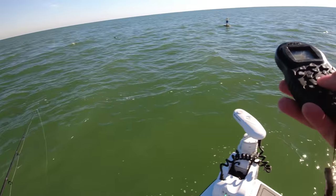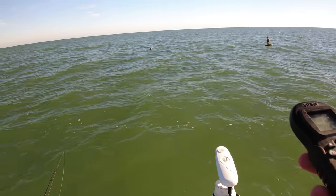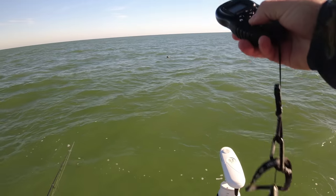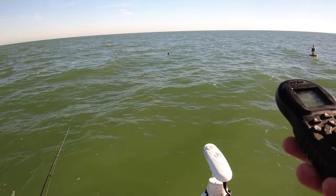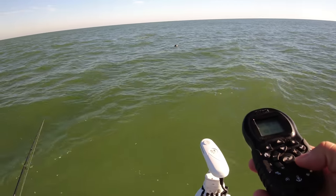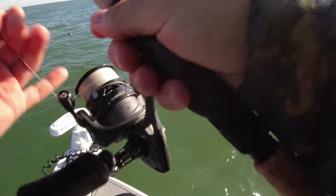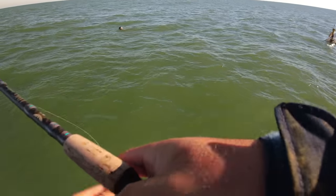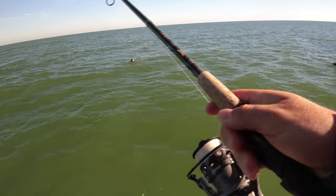Alright guys, well we've been running the beach looking for any sort of structure that's going to hold triple tails. I found my structure and I found a triple tail on this buoy right here. He looks pretty big. This is, not going to lie, this is a big triple tail. This is a huge triple tail. This is a freaking giant. Maybe there's just two, or it's one really big one. Let's see how long this takes.